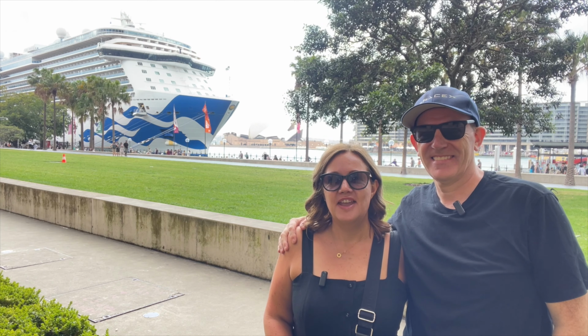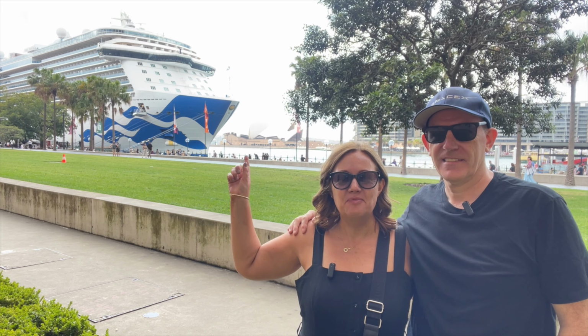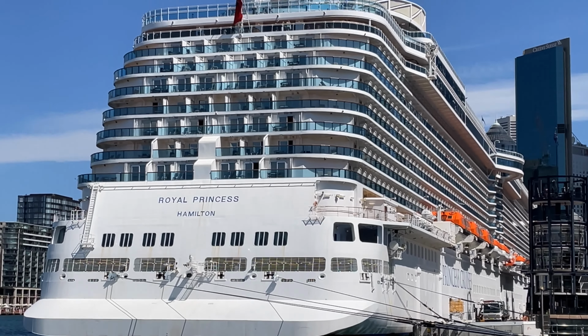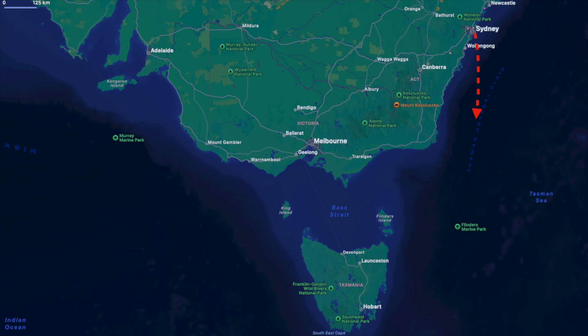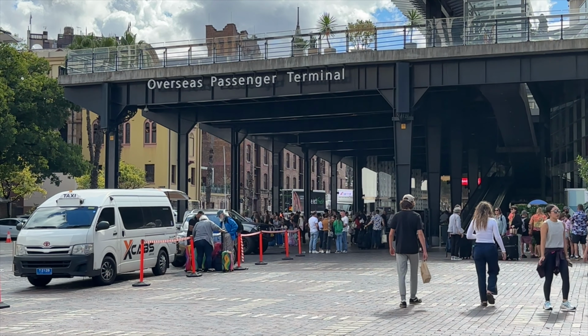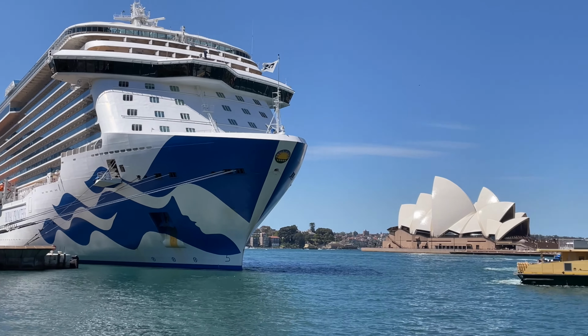Welcome to a very cloudy but hot and humid Circular Quay, and today we're going on board this baby, the Royal Princess. She is going to be our home from home for the next few days as we cruise down to Hobart in Tasmania and then back to Sydney. But first we need to get checked in at the Overseas Passenger Terminal, which is by far our favourite port to sail from, and with views like this, who can argue?